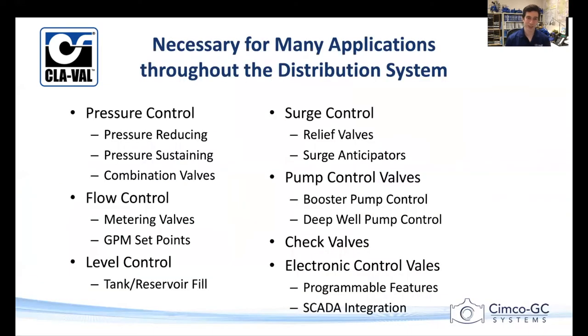So pressure or control valves are used throughout water systems. They're used for pressure control, flow control, level control, surge control, pump control, check valves, electronic control. I mean, there's a lot of different things that we can do with these valves. They're very versatile. During this class, we're going to be touching mostly on pressure reducing and pressure sustaining. And then when we talk about smart, we're going to get into a little bit of flow control as well. Those other types of valves, though, we can cover in other classes.